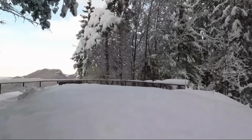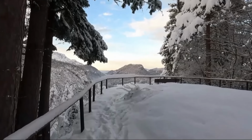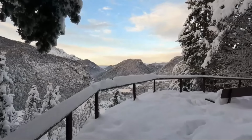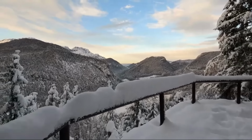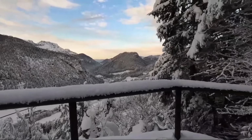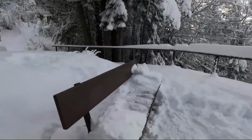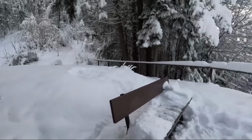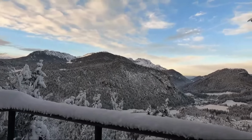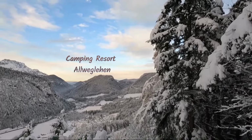And look at that baby. Wow, look at that. Hey, amazing. What a view that is. I don't know if the banister's the original railing or not. I know it's not the original bench. But wow, how amazing is that, eh? Look at that view. Try and get a bit of drone footage, eh?